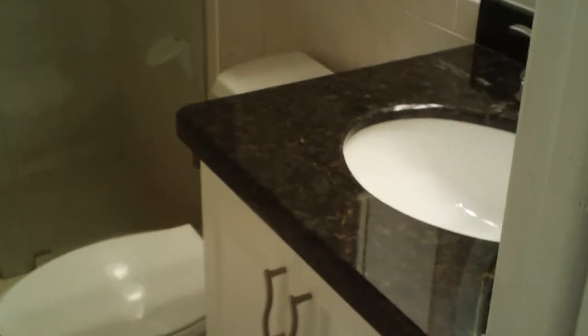And then we're going to take a quick look at the master bathroom. Tile floors, nice granite countertop on the sink, some additional storage, really nice tile surround, glass door shower, really a nice master bathroom to go with the master suite, as you can see. The glass and the tile make it really bright and airy, so it makes it a nice space.